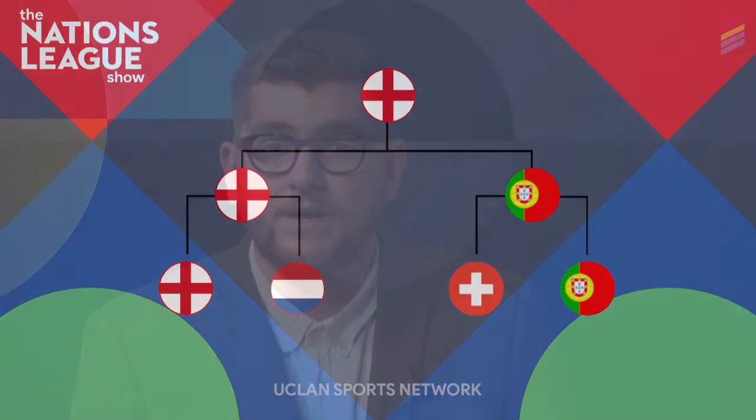The 16 winners or best placed teams in every league qualify for European playoffs to compete for the final 4 Euro places. So gone are the days of standard friendlies. Now, with the Nations League, most international matches seem to have something on the line.